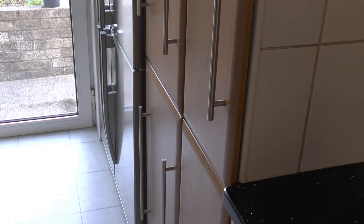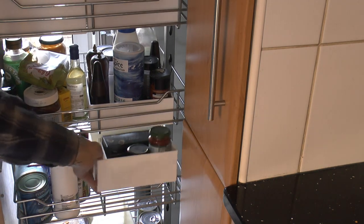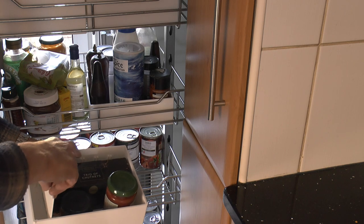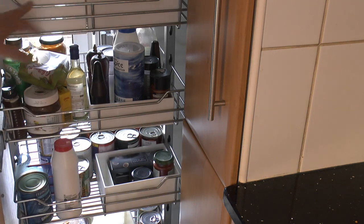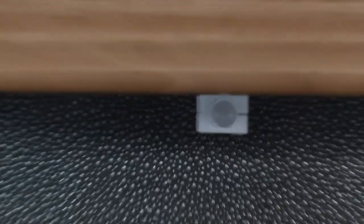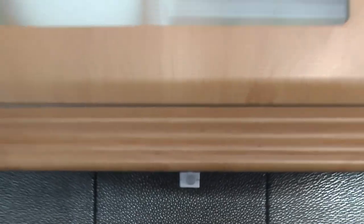I have a pull-out larder unit. I made some of these boxes to kind of organise things a bit better. Got little slots in it and partitions that slide in and out. So there's a few of those. There's another motion sensor. I found these sensors can be quite a long way from the MCU. The MCU itself is on top of the cupboard up there somewhere.